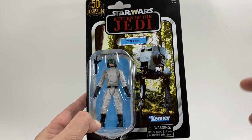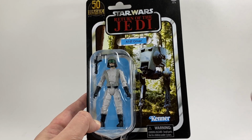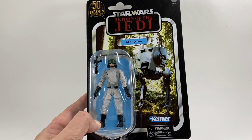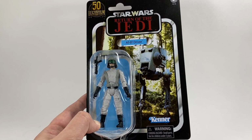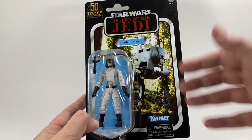But this is one of my favourite card backs from Return of the Jedi. It's one of those ones where you don't get to see the character, you get to see the vehicle that they drive, very much like the B-Wing pilot. I think the A-Wing pilot back in the vintage Kenner days was the same, so it'll be interesting to see what they do for the A-Wing pilot when they release that in the vintage collection. But also, obviously, the TIE Fighter pilot and the Attack Commander. Similar again, you get to see the vehicle.